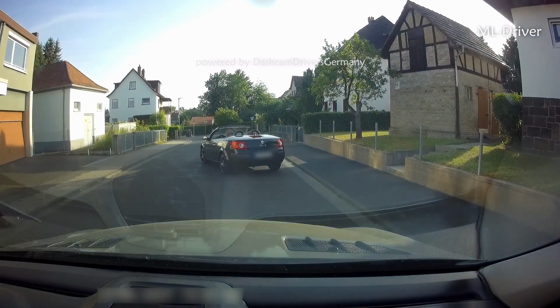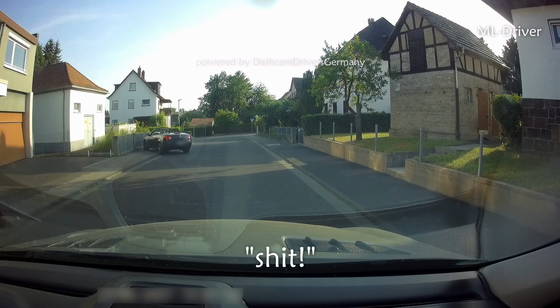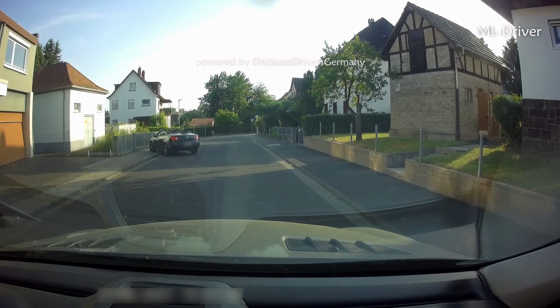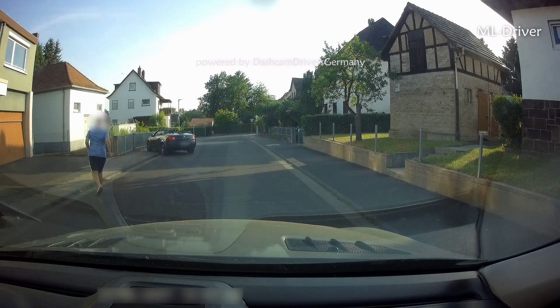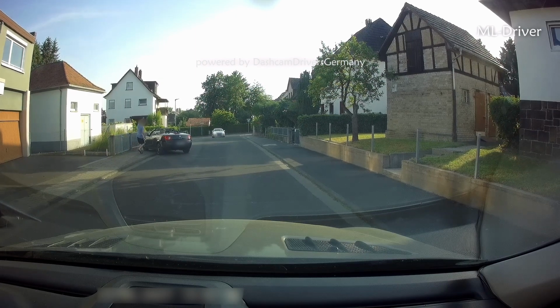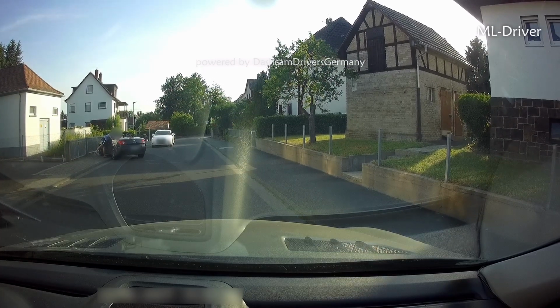The handbrake. There's nobody sitting in the car. Our dashcam guy ML driver gets out here to pull the handbrake so that the car at least stops at this point. He said they didn't have time to look for the driver here, but at least they secured the car.